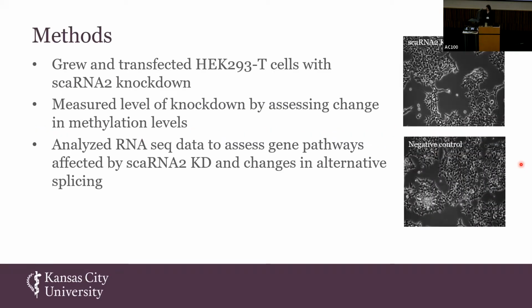So the way that I went about trying to understand scaRNA2's involvement was by first growing and transfecting a cell line, a human cell line, with a scaRNA2 knockdown. I then was able to measure the level of knockdown by assessing the change in methylation level. So I was looking at a decrease in the actual functionality of scaRNA2. And from this, I then sent RNA samples off for RNA-seq data to assess gene pathways that were affected by my scaRNA2 knockdown, as well as changes to alternative splicing.